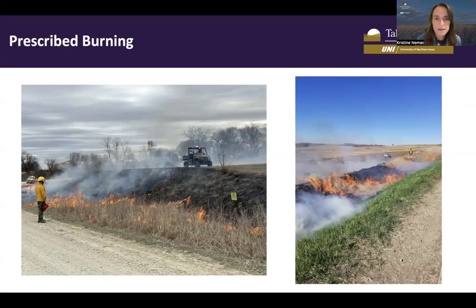Prescribed burning is important. About half of the counties and maybe some of the cities do prescribed burns in their roadsides. This is an excellent way to prevent brush from taking over. And prairie plants are adapted to fire. They need that to keep the prairie plant community healthy and thriving. Periodic prescribed burning, maybe every 2, 3, 4 years or so, is healthy for prairie.